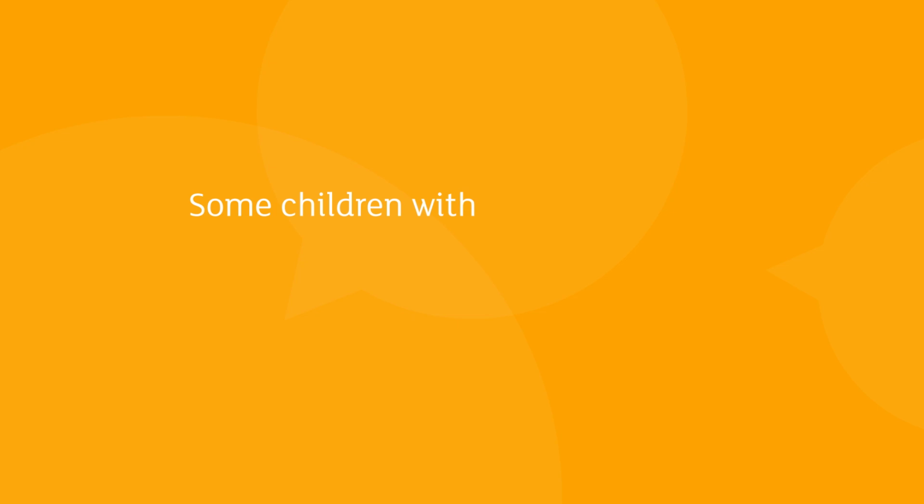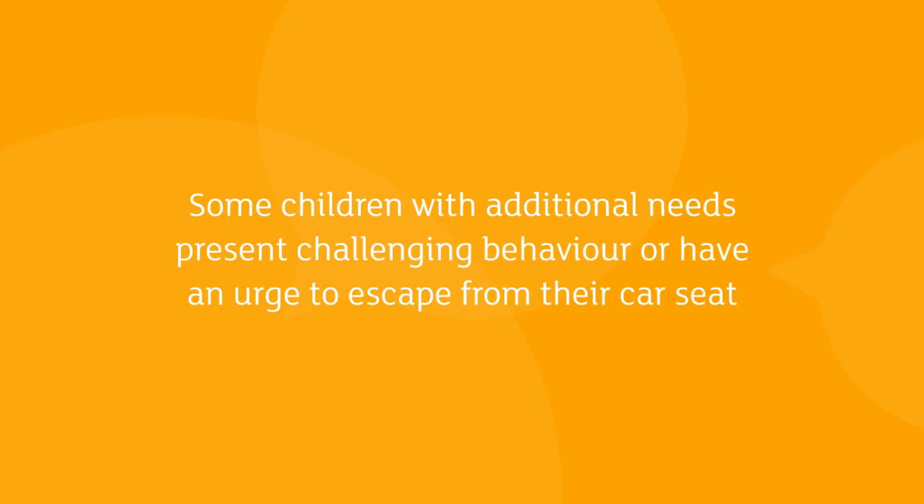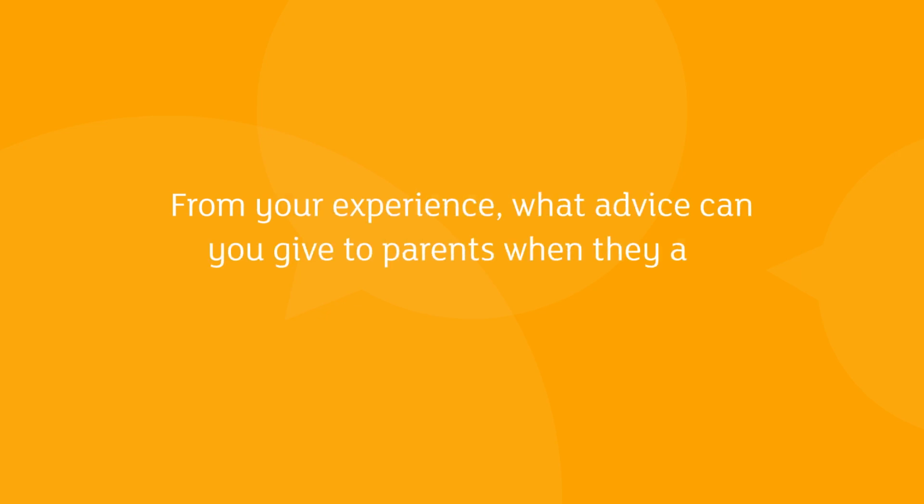Some children with additional needs present challenging behaviour or have an urge to escape from their car seat. From your experience, Mick, what advice can you give to parents when they're thinking of buying a car seat? I would say the first thing is to try the car seat before spending any money, just to make sure it's the right seat, and to try the seat in the car to make sure it safely fits the vehicle. One of the critical things to look at is: is the harness correctly adjusted?